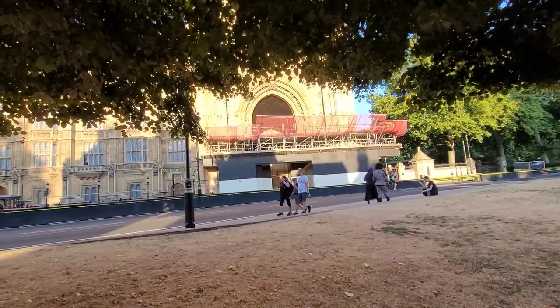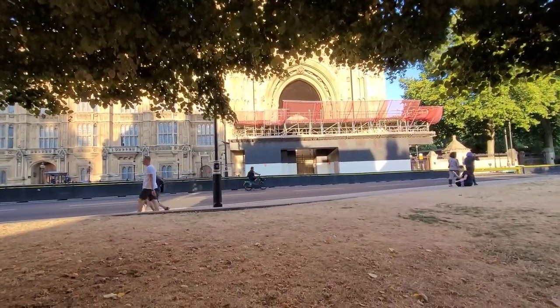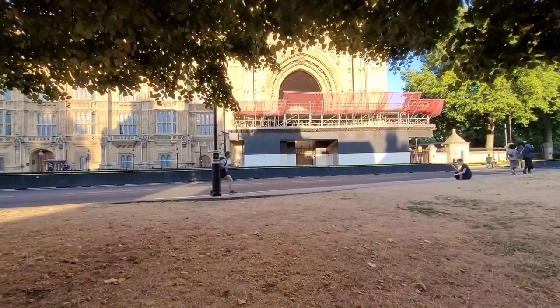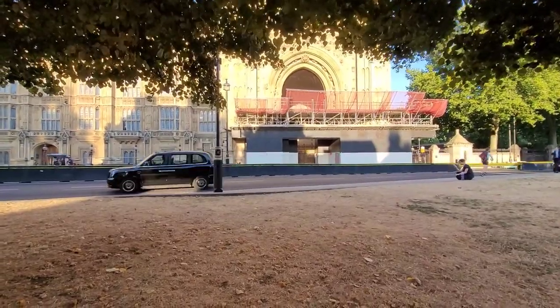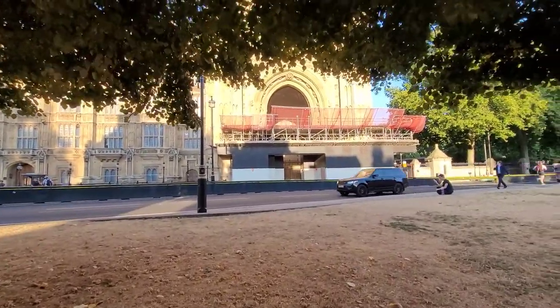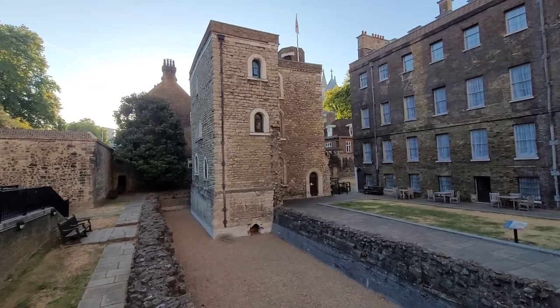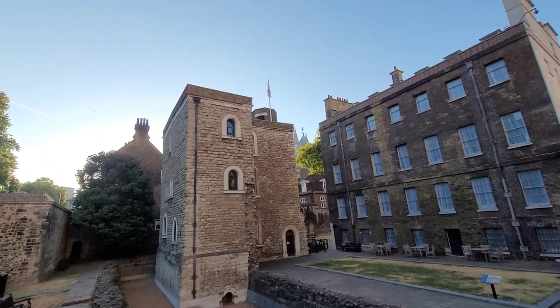As Queen Victoria was the reigning monarch during the reconstruction of the palace, the monogram VR appears throughout the palace, as do numerous other royal emblems such as the Tudor rose and the portcullis. Now, if you're in Abingdon Street Gardens, be sure to stop by and take a look at this.